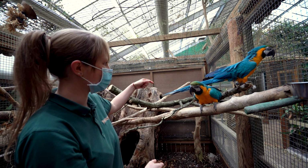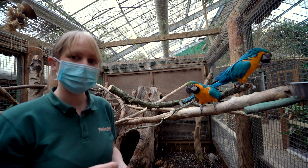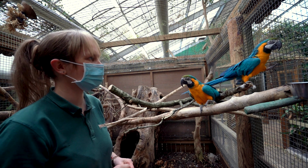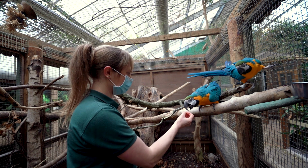There we go, he's showing you nicely now as he turns around. He'll fan those out, and it acts like an air brake. So they can very slowly just slow down and glide to an area in the branches that they want to stop. So very, very useful for them.